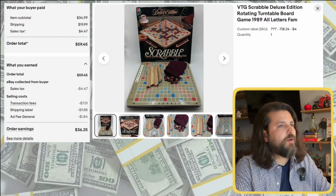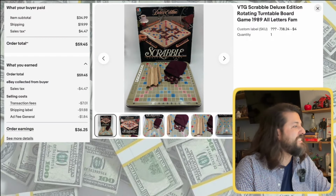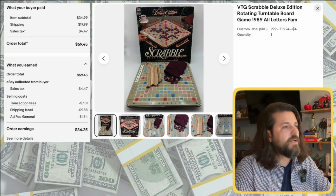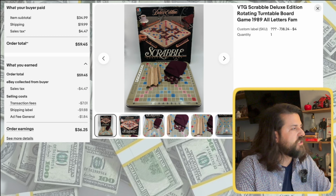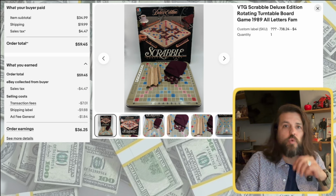Here we go, vintage Scrabble Deluxe Edition rotating turntable game, 1989. I bought it for $4, sold for $34.99, $19.99 shipping. After fees and everything, I brought home $36.25. Minus the $4, I brought home $32.25.